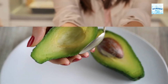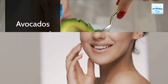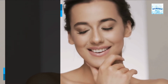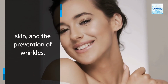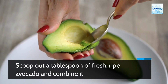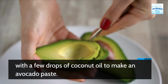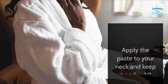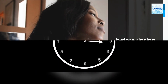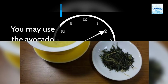5. Avocado. Avocados are a good source of vitamin E as well. They can aid in the control of skin rashes, the softening of your skin, and the prevention of wrinkles. Scoop out a tablespoon of fresh, ripe avocado and combine it with a few drops of coconut oil to make an avocado paste. Apply the paste to your neck and keep it on for 30 minutes before rinsing it off. You may use the avocado mask on a daily basis.